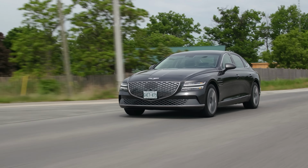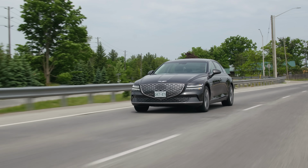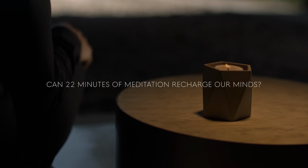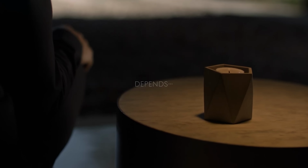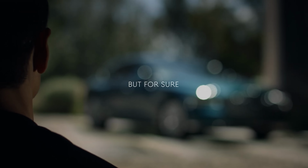And this even has a lot of range. Let's talk range: 454 kilometers as it sits. But what if I needed to charge from 10 to 80 and I also needed to meditate? There's a ridiculous marketing ad that I've seen on the Genesis website. It asks if 22 minutes of meditation can recharge our minds. Depends, but for sure, the car is 80% charged in 22 minutes, with a disclaimer on the bottom.